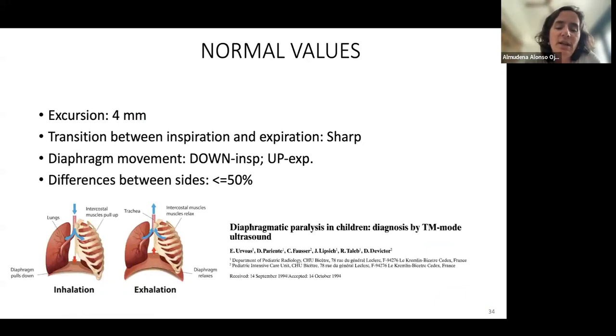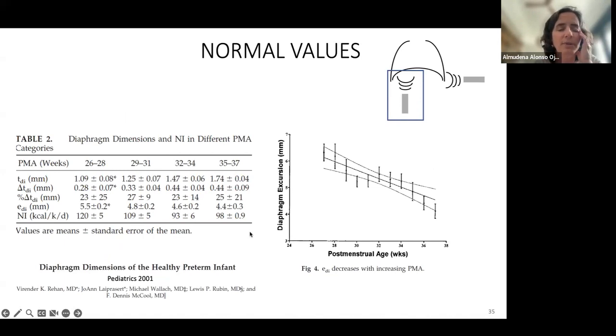In terms of excursion, this classical paper published by a radiology group in 1994 said that the normal excursion of the diaphragm in neonates is 4 millimeters. But we also have to take into account that the transition between the inspiratory and expiratory phases has to be sharp, and the diaphragm movement has to be down in inspiration and up in expiration, which is what I explained before. Sometimes you can see some difference between sides, which has to be less than 50%. This is the reference where most papers get these normal values from, but you have to take into account that this was analyzed in just 7 patients, so that is important as well.